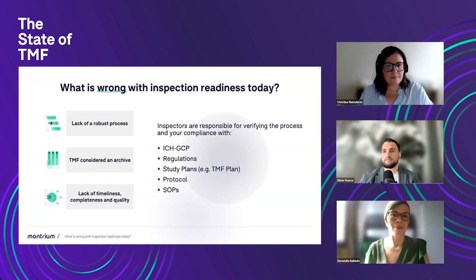If you have been in compliance with the standard of quality of ICH-GCP, if you're in compliance with the regulatory requirement, if you're in compliance with any study plan that you develop during your trial. So they check your adherence to your process and to your standard. And this is why having a robust process in place, also for TMF, is really, really critical. And this is why also the old consideration of the TMF as an archive is another failing point in my experience, because we need to stop thinking about the TMF as just an archive, as a repository.